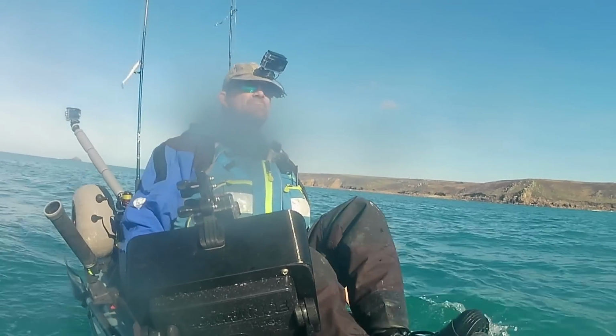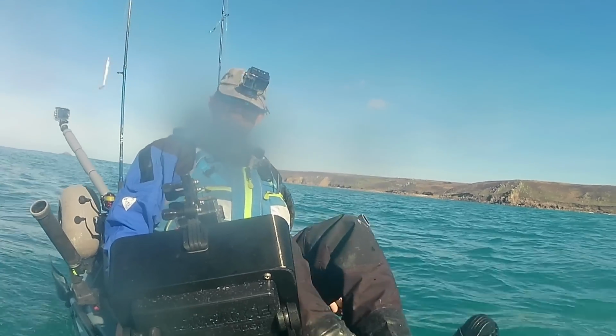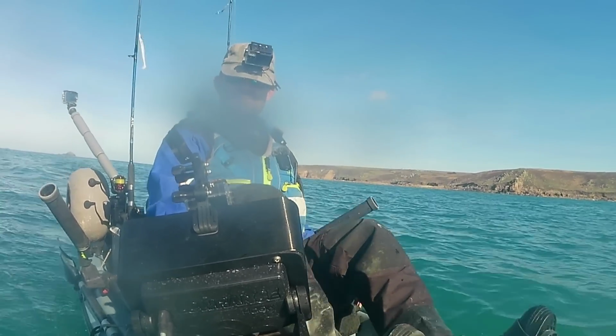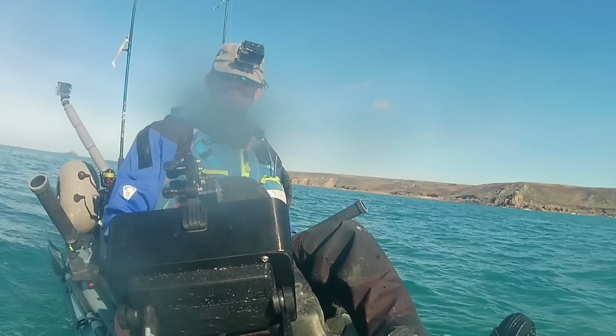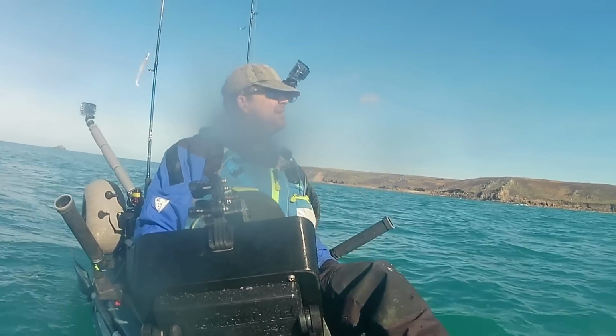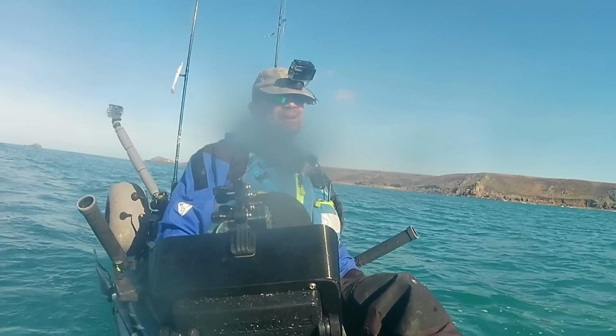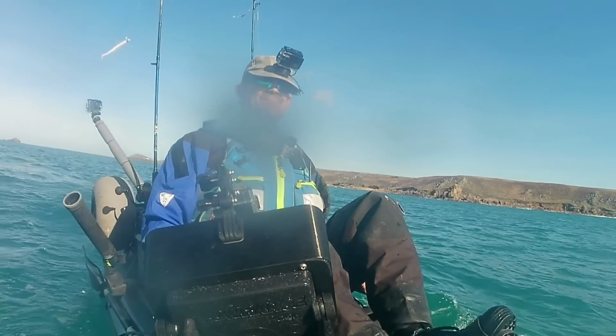Right, I'm heading in. My legs are tired, my back's tired. I've been on the water about 4 hours, I suppose. It's around low water now. So, yeah, I'm going to head back in. Not prolific by anyone's standards, but I've got a couple of mackerel for lunch. So, I'm happy with that.